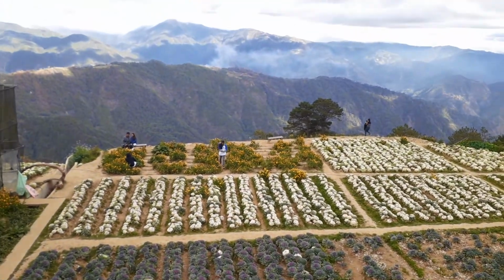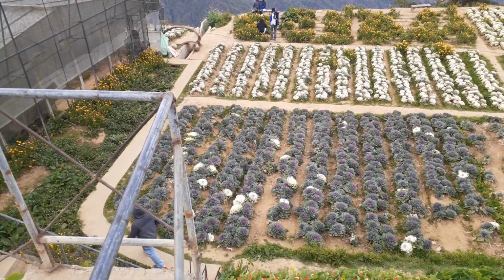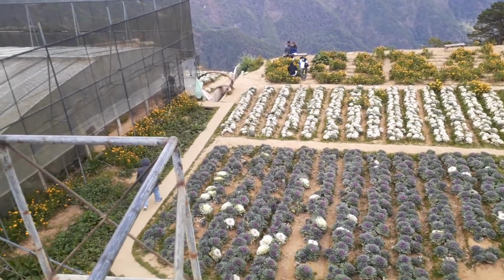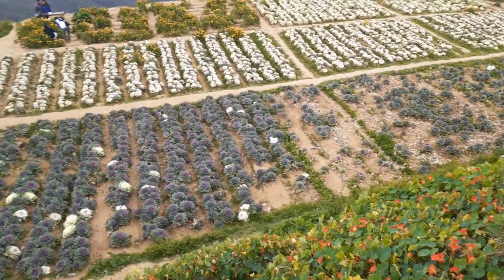So, this is the greenhouse. There are some flowers in there too? Yes, there's a flower there. I think it's snapdragon or a special kind of alstro.